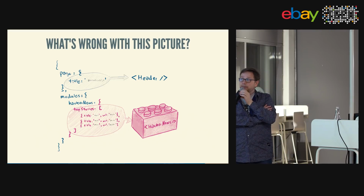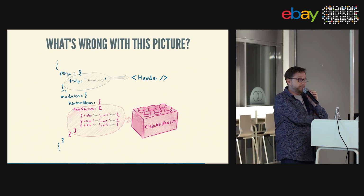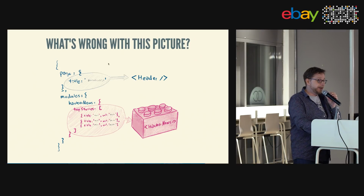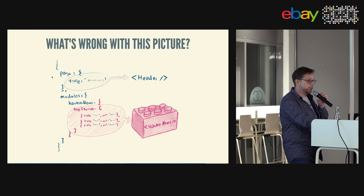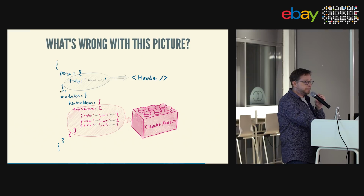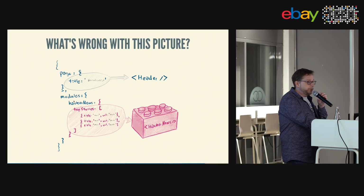So there's still one thing missing here. What's actually wrong with this? It works, it's fine, but there's one thing that still bothered me. You have to know where the data for the Hacker News is located in the global state. This part of the drawing represents the global Redux state that stores everything the app has to know, all the app's data. And I have to find some way to tell my Hacker News brick that, okay, you're going to find the part of the global state that's interesting to you under modules Hacker News. Please be aware of that.